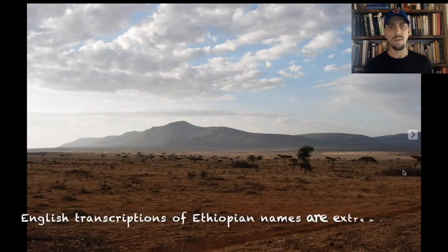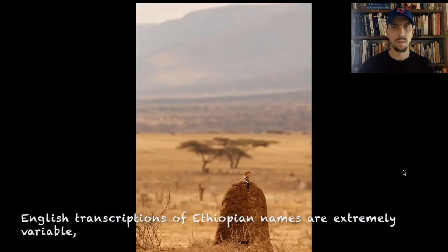Well, we eventually arrive in Yabelo. It's a big, wide-open place, savanna and grassland. Here's a hoopoe on a termite mound. Gives you a little feel for what Yabelo is like.